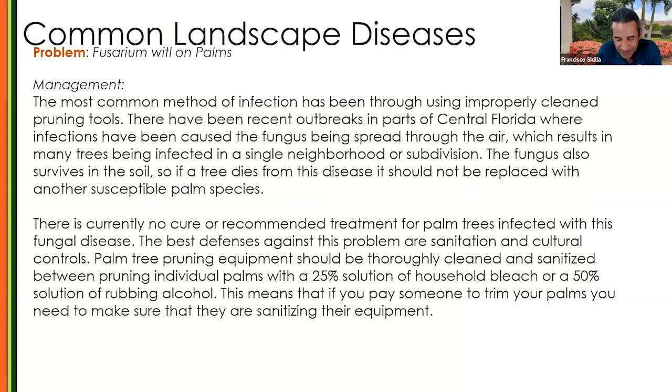So as far as management, there is not a cure for this disease. Once a palm has it, the best method of control is removing that palm immediately from the landscape to eliminate the threat on that property.